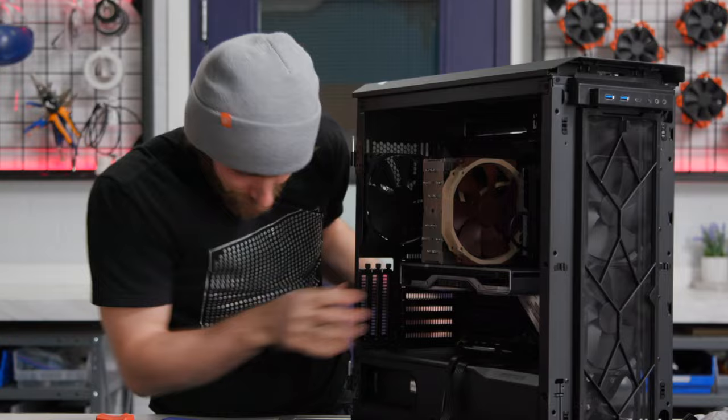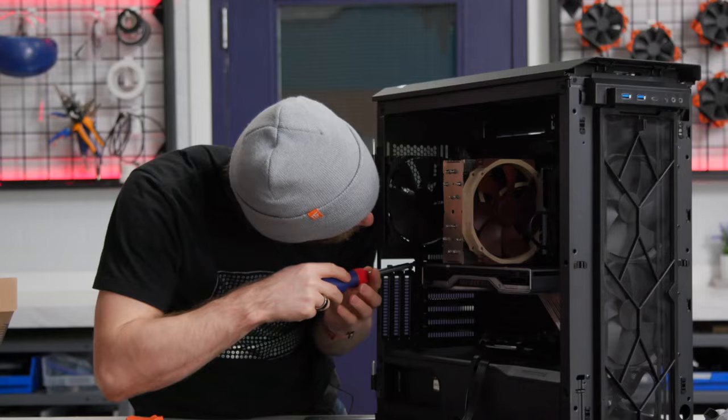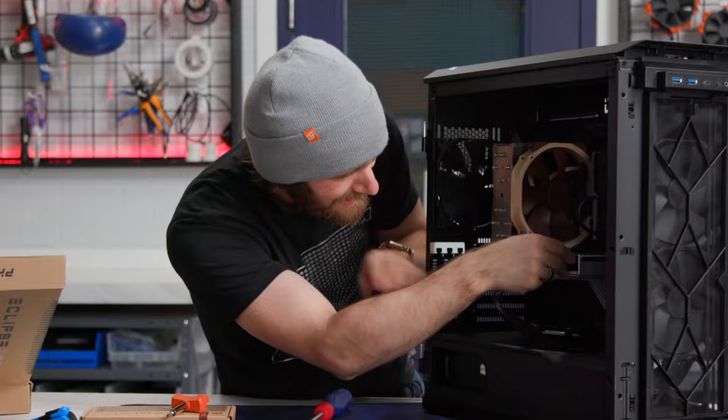Okay. RTX 2080 Super, almost in. What am I still missing though? I've gotta pop the front panel back on because I knocked it off. I've gotta put power in for the graphics card. So here's our 6-pin. Okay, here's a 6+2. Time. 15:30. I still got 1 minute remaining.